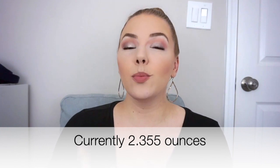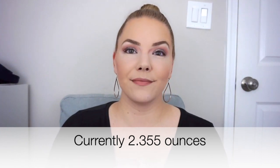Like I said, I am applying my cleanser a little bit more liberally than I had previous years to try to work through them. Then I do have my scrub. I'm using the Pure Joystick Exfoliating Pore Cleanser, and this comes with 1 ounce of product, but we will see what this weighs. And it is weighing at 2.355 ounces.